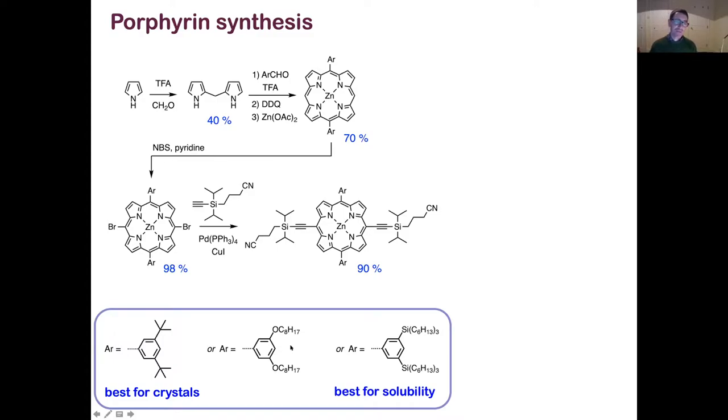Sometimes people think that porphyrins tend to be very insoluble compounds that you can only make in small amounts in low yield. But notice here, you can make these compounds in pretty good yield, 70% yield for making the porphyrin there.